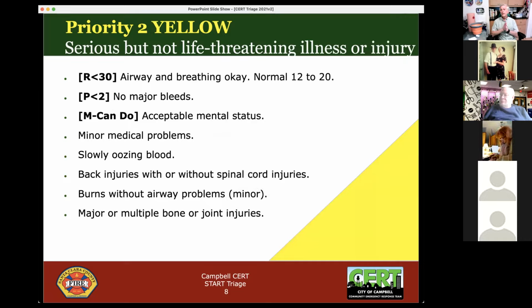Yellow are people that have been injured, that are not a red, that don't have life-threatening injuries. The respirations are okay, they don't have major bleeds, and they can answer questions. Their mentation is proper. They might be bleeding, they might have a broken bone. These are not life-threatening. Broken bones hurt like the dickens. A bone might even be coming through the skin. But if it's not bleeding too bad, then they could be a yellow.